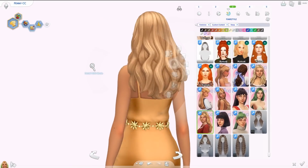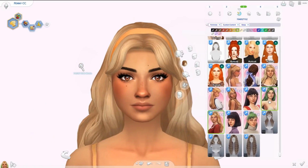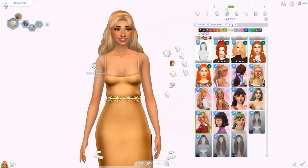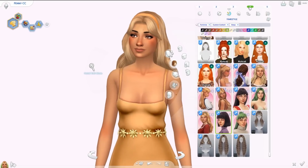So this is what it looks like. It's kind of wavy, like it's been curled, and it has side bangs, and it has two versions, so you can have it without the headband as well, which then looks like this. And you can change the color of the headband in the hats category if you want to. So I think that is absolutely stunning.